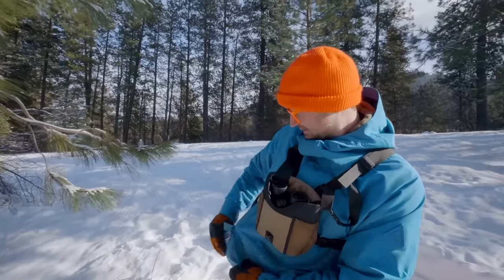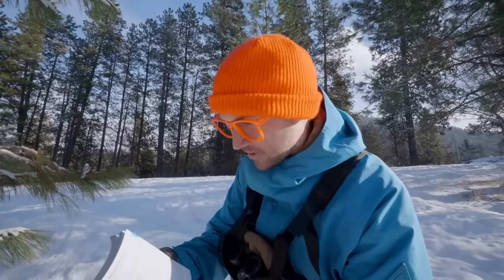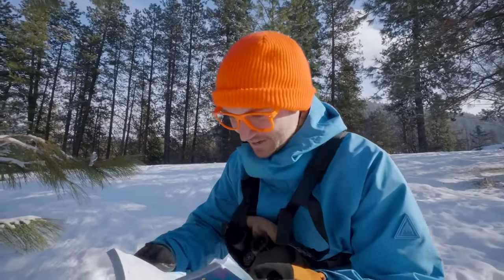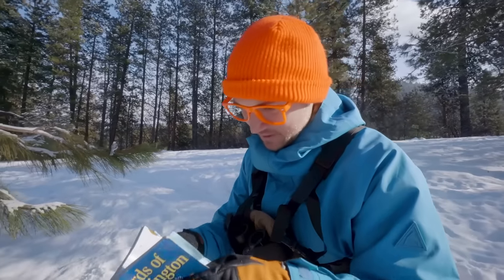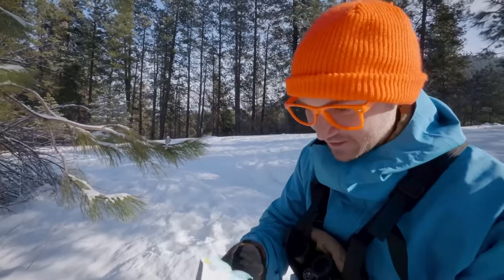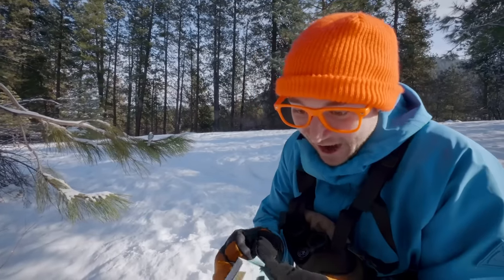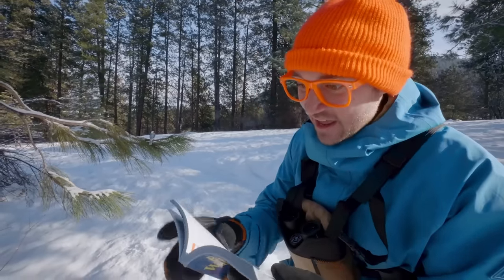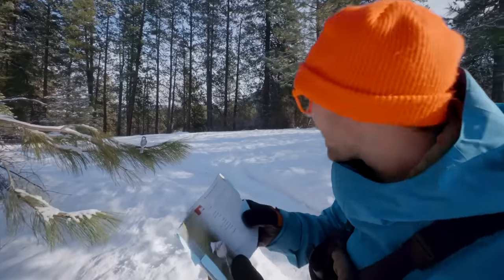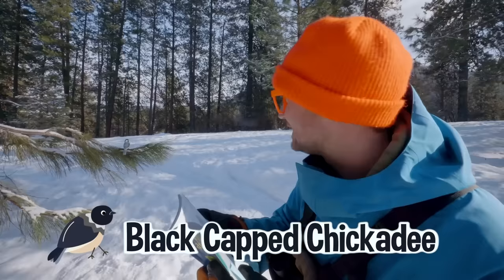All right, let's see. Not that one. Nope, not that one. Let's see here. There's so many different types of birds. Oh, I think I found it. Yeah, this is it. This is a black-capped chickadee.